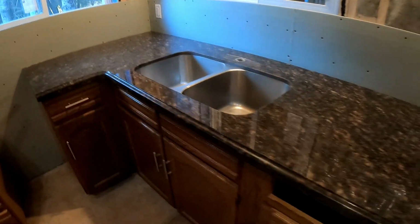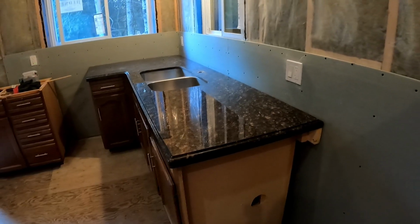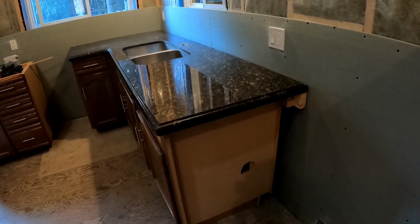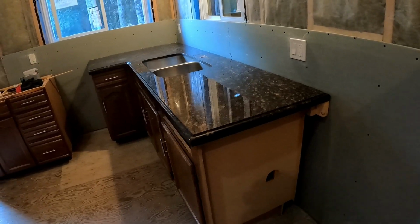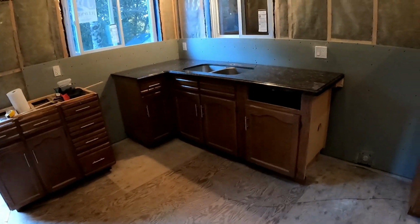Anyway, right now both Anna and I are pretty happy with this granite countertop. We've never had granite before. I didn't know it was so good looking, but I think it worked out pretty good. It's somebody else's custom kitchen, re-customized for us.